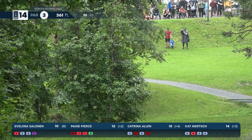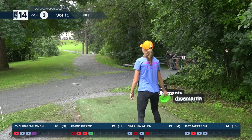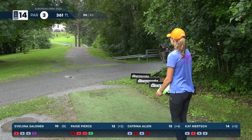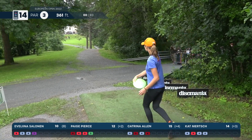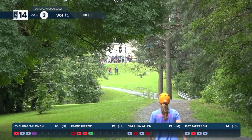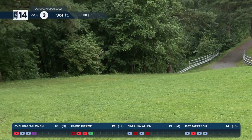A little bit off on the tee today for Paige Pierce. Yeah, and very fortunate to continue to push through most of the obstacles she found there on the left side. And if there's been a theme this week where Paige Pierce's driving has been off, it's been early releases on the left side. And that's something she's certainly going to have to get dialed in here.